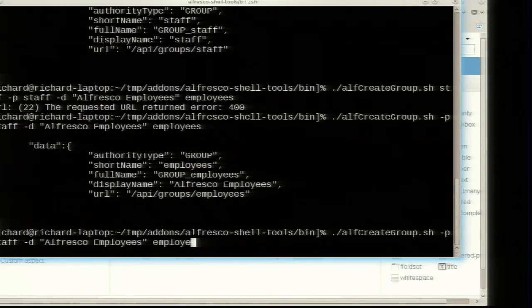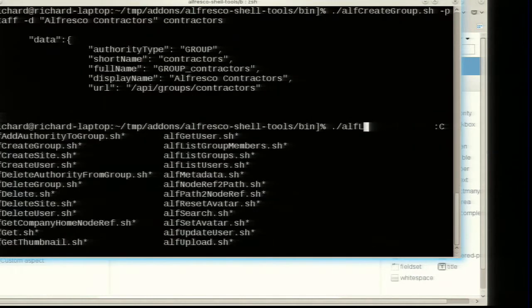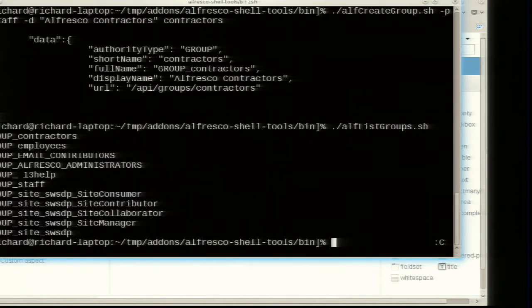And let's create a second one. I think I've decided that IQ is a function of how many eyeballs are staring at you. That more eyeballs, lower IQ. So we created our contractors. And now when we list our groups, we see we've got staff, we've got contractors.